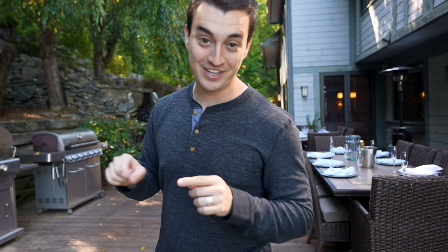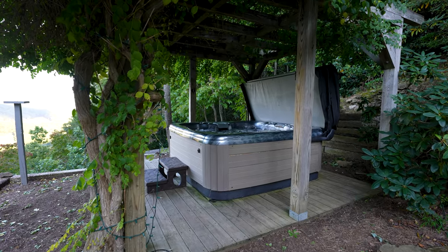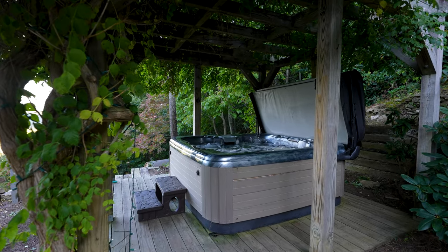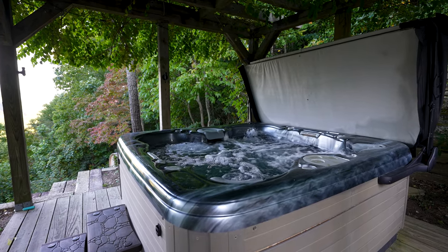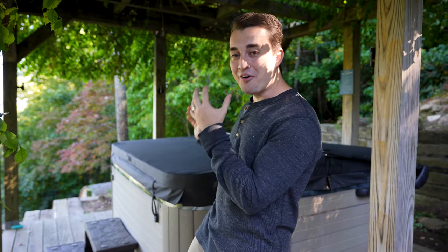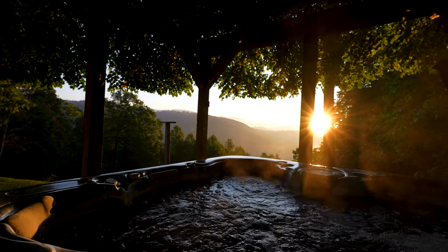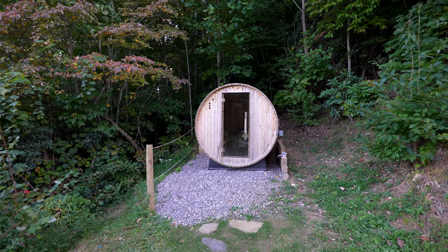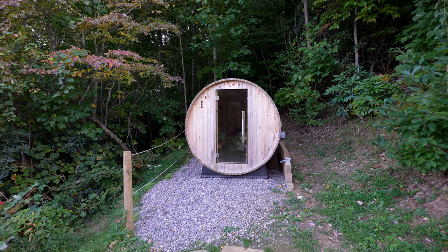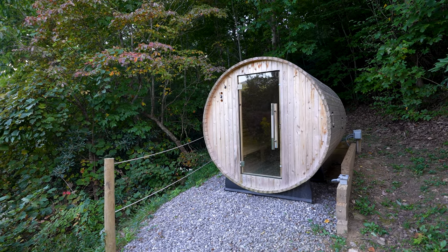But over here are probably our two favorite parts out here. Behind me is a hot tub that sits underneath a pergola that has vines that have grown all around it, giving it a magical feel when you're in here. And not only that, but it's perfectly placed to take in the breathtaking views while you're soaking. And then down the stairs on the hill, there's actually a sauna that's tucked away, also with a view for relaxing and enjoying your time here at Grand Eagle.